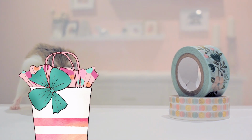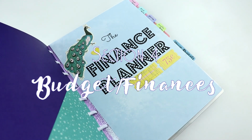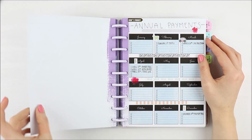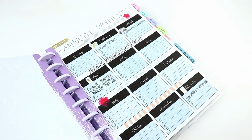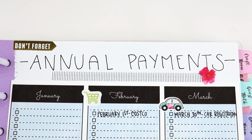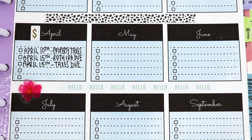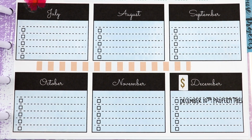Then I have a section for home finances and budgeting, because one of my goals for this year is to be more mindful about spending. The first is for annual payments, where I'm recording things that only need to be paid once or twice a year. For example, we have our car registration and the dates that our property taxes are due on. This insert is going to help me with budgeting so I can make sure we have enough money in our bank account by these dates to make these payments.